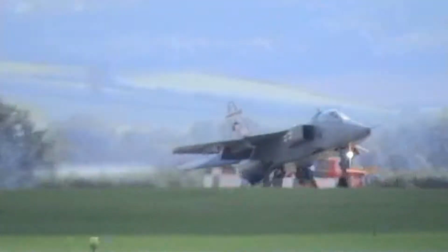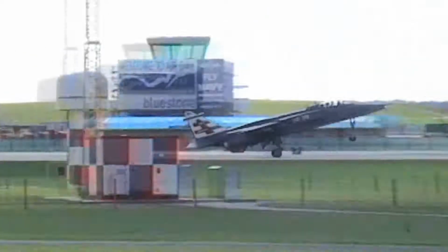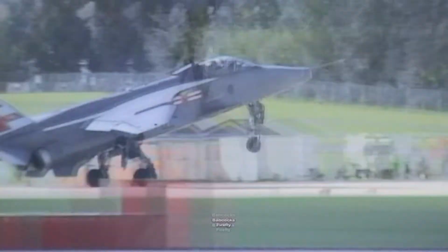The Jaguar at the end of his display. This isn't his last display this year. The last one is at Malta on the 26th. Next year, who knows? Let's hope we see the Jaguar back for one more year. I know he'll appreciate that.